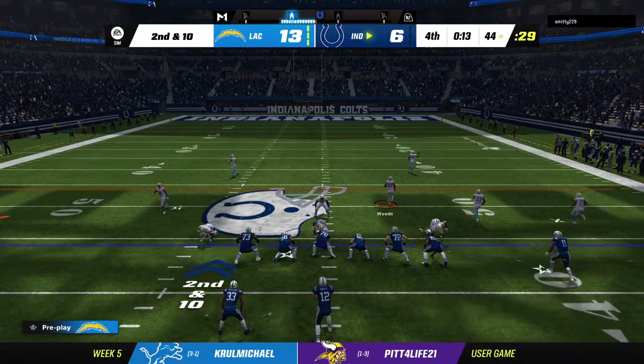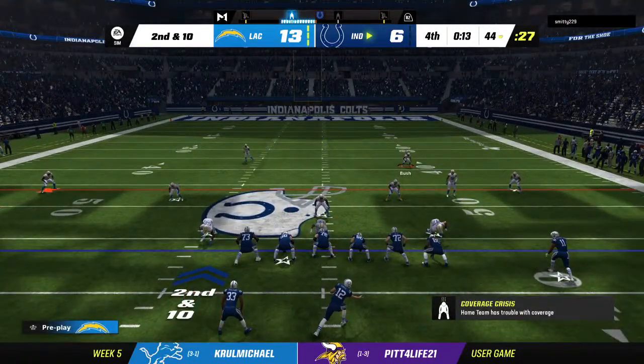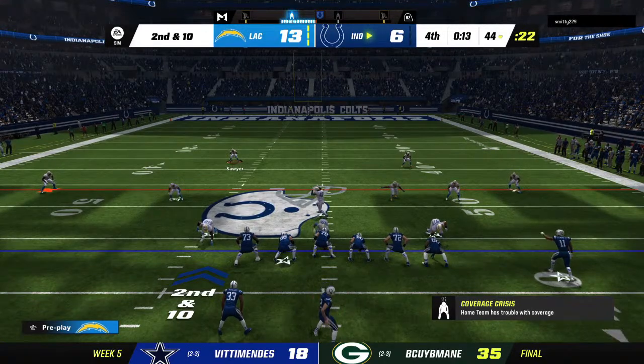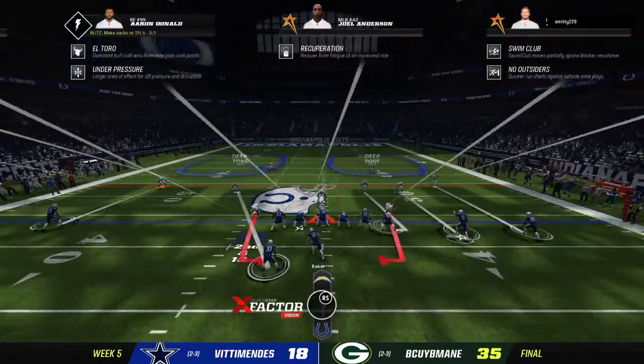60 Bobcat. 60 Bobcat. Check Bobcat. Check Bobcat.